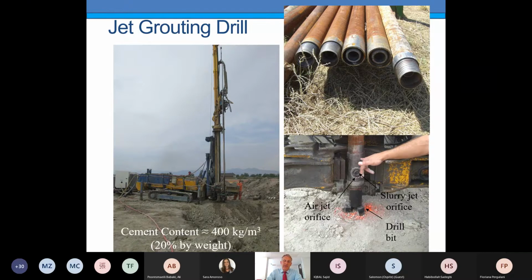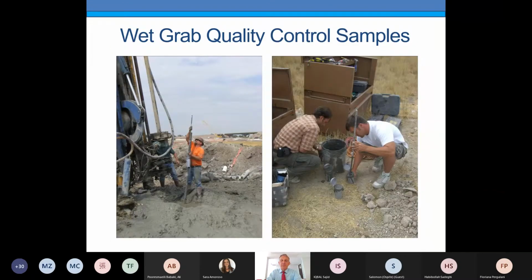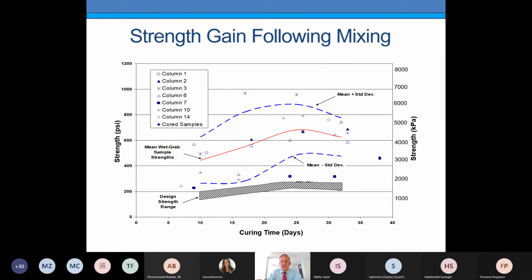We used a cement mix to produce a cement content of about 20% by weight. To evaluate the strength, we took wet grab samples of the soil that was mixed. Our soil before treatment, like we were talking about, had an undrained shear strength between 10 and 30 kPa. And after treatment, we're seeing something like 4,000 to 5,000 kPa.